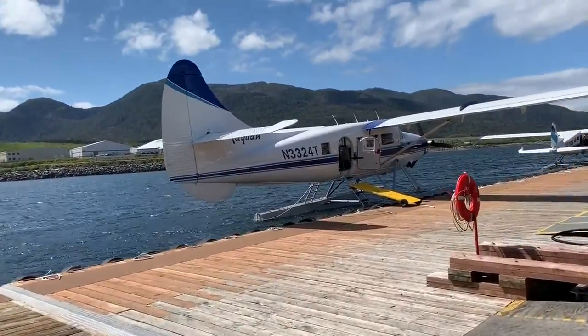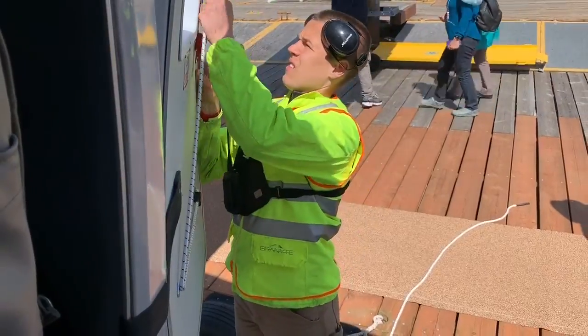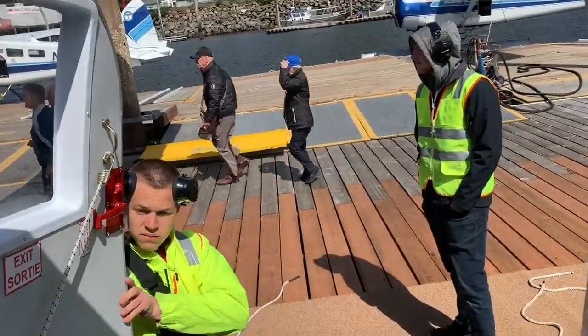There's our plane. This is what it's like going inside one of these things. Here we go. She's gonna shut us in here in a second. Here it comes. Nice.